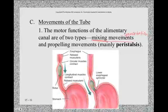And then the propelling movements are mainly by a process that we call peristalsis. So this is just to propel food through the digestive tract. And to do that, we have these waves of contraction that we call peristalsis. And these waves of contraction literally follow right behind the food bolus as it gets pushed down, to help continue to push it down even farther into the alimentary canal.